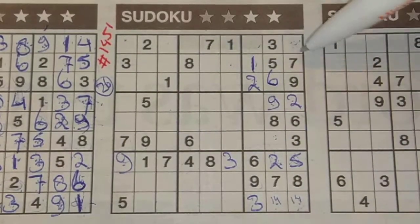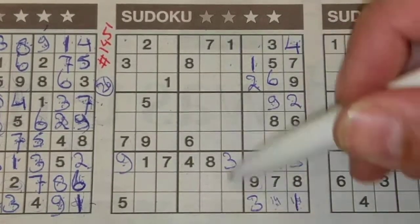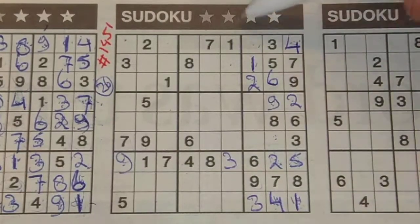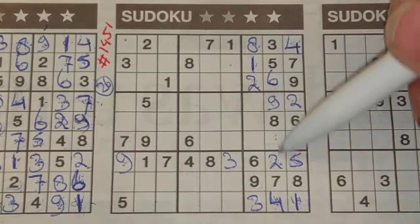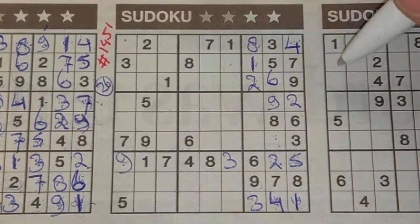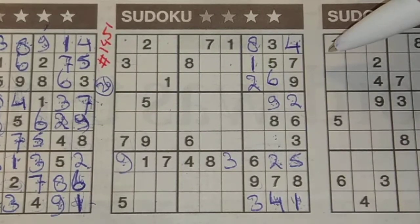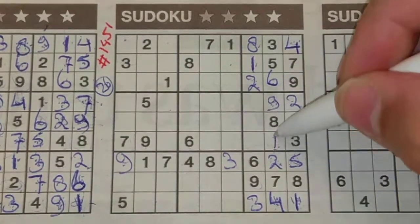We have a 1 here, no 1 there, 1 should be here, and a 4 goes there. 1 box left in this big square for the number 4. 1 box left in this big square for the number 8. 1 box left in this column for the number 9 we have. This should be the number 1.